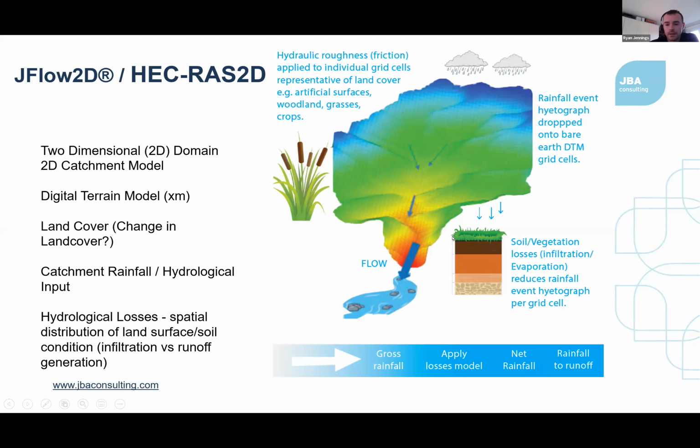The second thing we do is we have a hydrological losses component to this rainfall and this grid setup. So the losses component, again, is spatially across the catchment. Each one of these individual cells will have its own loss coefficient. And what that's based off is the types of soil, or what the geology is underneath the soil, what the vegetation coverage is, if it's a hard surface, is it soft surface, grasses, trees, is there lots of infiltration, is there lots of evaporation, for instance. And again, that's spatially distributed.